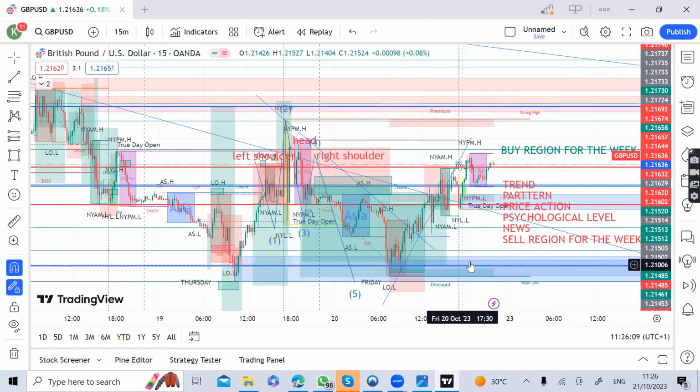So next week, when you see discount before psychological level, don't go in immediately. Wait for 3 candles to confirm the entries. So the third candle, if it is bullish, then you go bullish. If it's bearish, then you go bearish. So that's the strategy we're going to use on the discount level and the premium level.